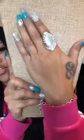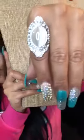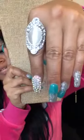Super cute, gorgeous bling. Another statement piece for sure, right? Look at that. Silver with clear rhinestones all the way around, and then that huge white moonstone right there smack in the middle. If you want this ring, go ahead and comment white moonstone. Again, the band is stretchy. Super, super cute. Just $5.